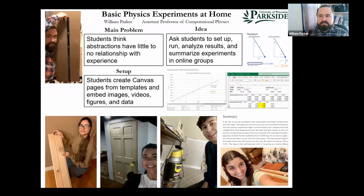For the PowerPoints, I gave them templates and then asked them to just edit small details on them and produce output images that they would embed into their Canvas pages. And the same with Excel. I would give them a template spreadsheet which would have some missing pieces, typically the main formula that's the idea of the experiment. And then they would have to create the formula and propagate it and then put in their data that they collected.